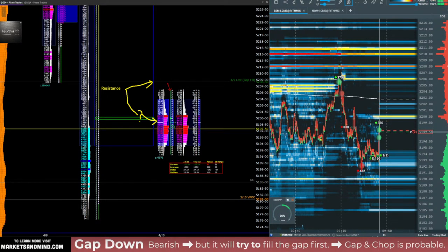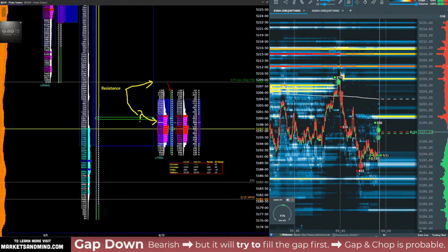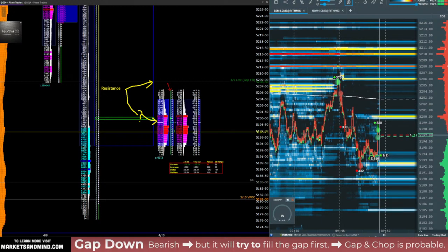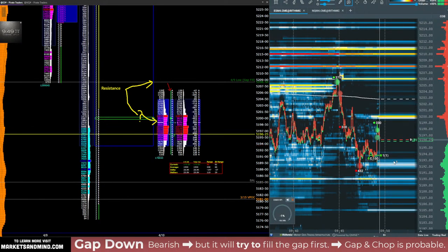Maybe I will. All right, so now we're looking for resistance here at the halfback. If new sellers want to take the market lower, they should try to pile on here. They don't want the market to pass back through that opening price.